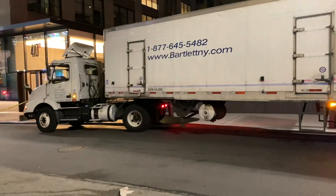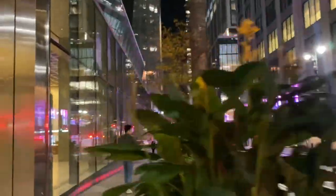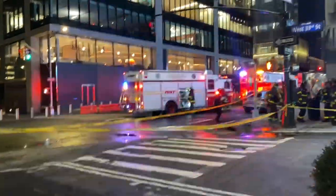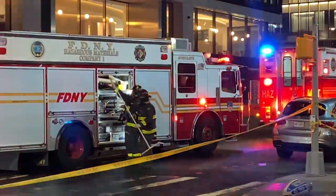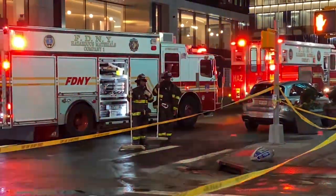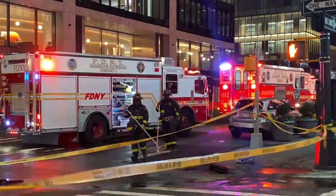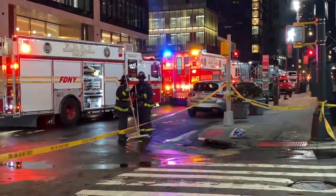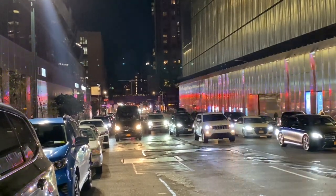All right, guys, I'm not exactly 100% sure where the fire hydrant is, but as you can see, it leaked down the whole block here. We're going to see what Hazmat does. They're probably going to take the vacuum out and suck up whatever they can. We got Engine 44 and there's a second piece coming in.